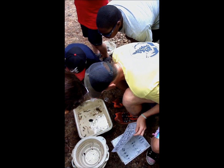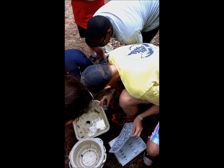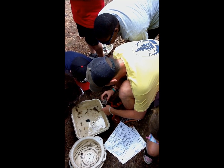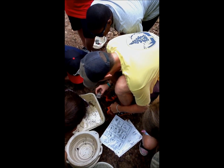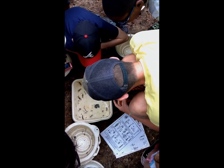Does somebody just cut the salamander's tail? No, it fell off. Oh, the crawfish is eating something. That's the salamander's tail. Oh, look at the salamander's tail moving. Oh my gosh, it's moving. That little larva thing's going to eat something. Look at that salamander about to jump out.